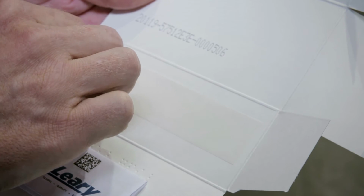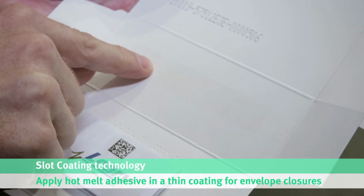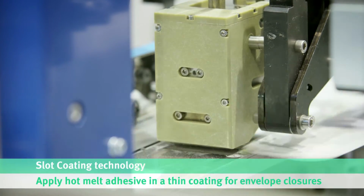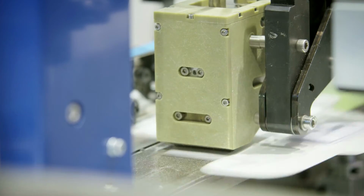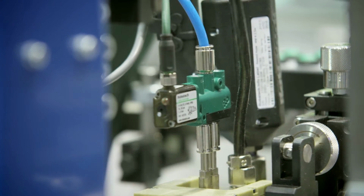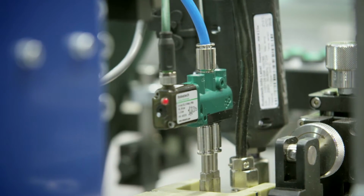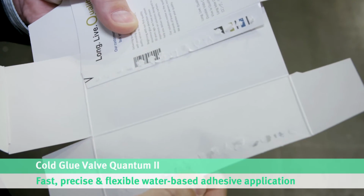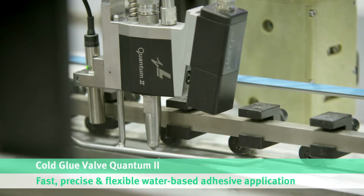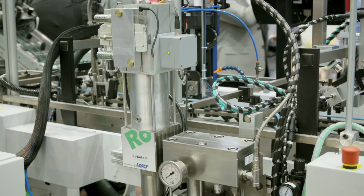Moving now on to the slot coating technology from Robatech, which is able to place pressure-sensitive hot melt adhesive on each individual carton in a very clean and precise way. This is perfect for e-commerce packaging, which is a growing business in today's changing folding carton industry. The new Leary cold glue valve, Quantum 2, is the fastest and most precise glue valve we've ever made, delivering quality and efficiency in high-speed production.